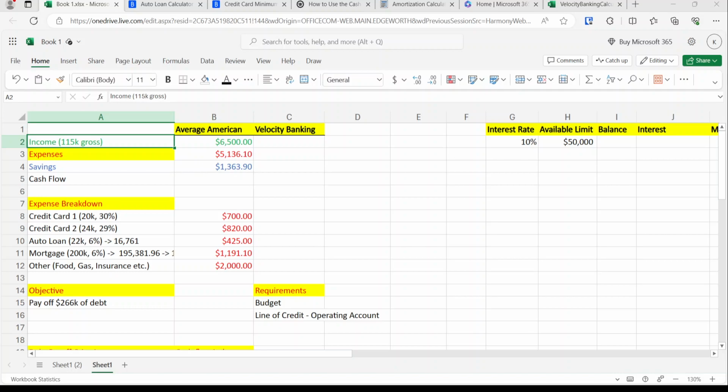Today is a beautiful Sunday, and we're going to conduct something called Sunday Money Mastery. And you might ask, what is that? That's just another excuse to study velocity banking. So let's go ahead and start with step one, velocity banking.